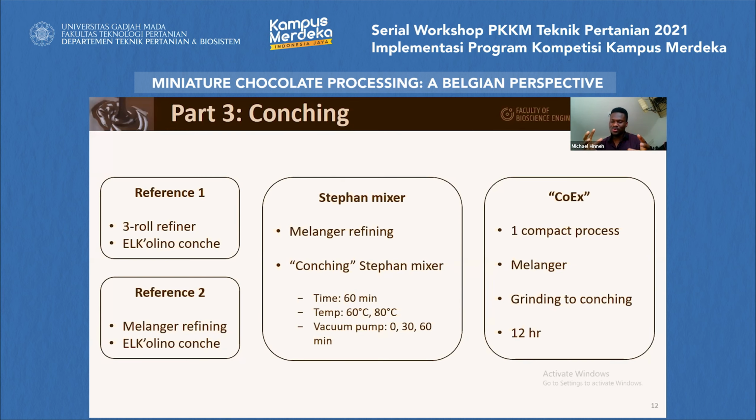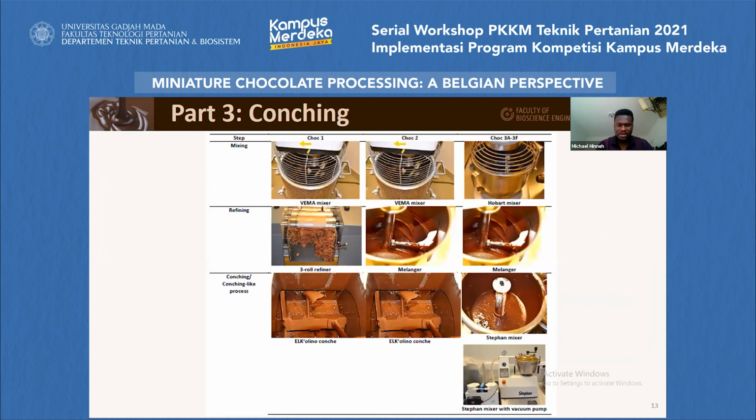Because then you have, with one small equipment, able to go through the main steps in the chocolate processing steps without any extra equipment. So we thought this is something to be experimental about and see. So there we use the melanger for grinding to conching stage, and the whole process lasted for 12 hours. And here are some pictures that you can see to put it in perspective. So chuck one is actually the standard one.